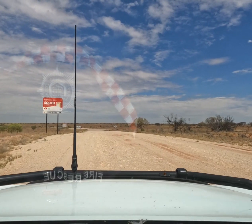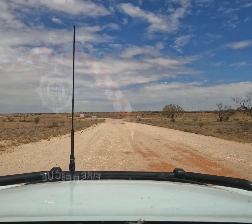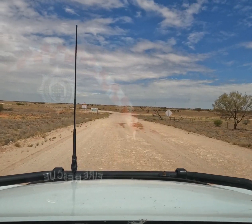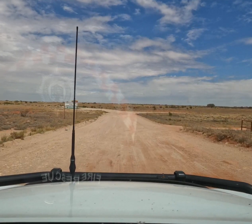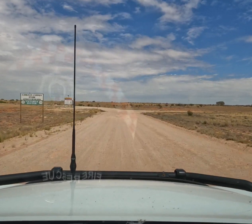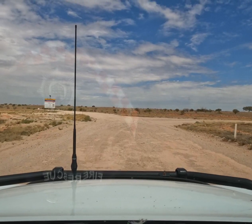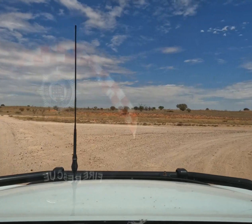And finally, we arrive at the Cameron Corner store, pub, caravan park and accommodation huts. Pretty much all in one. So we're currently in South Australia. You move from New South Wales to South Australia, and then you cross into Queensland. The store itself is actually in Queensland.